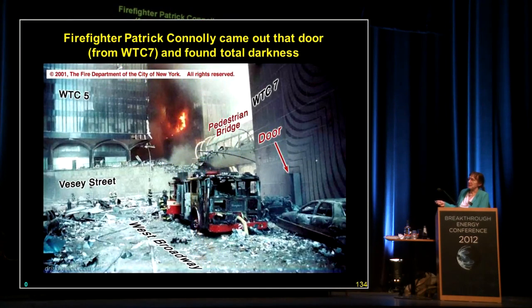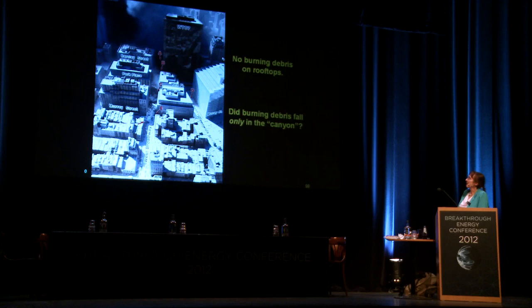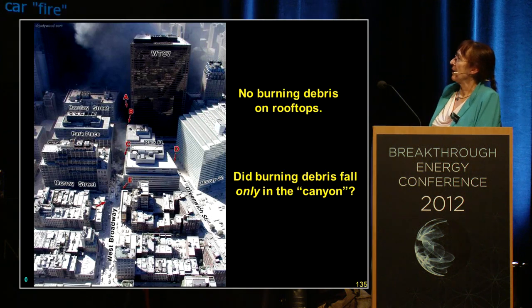And the fellow who came out that door, he's probably the one that left it open, walked up West Broadway. And it was pitch black. And then he said, thank goodness the cars started lighting up because then he could see where he was going. He walked out of there up to intersection C and turned over towards D. And intersections along there, paper's not burning.